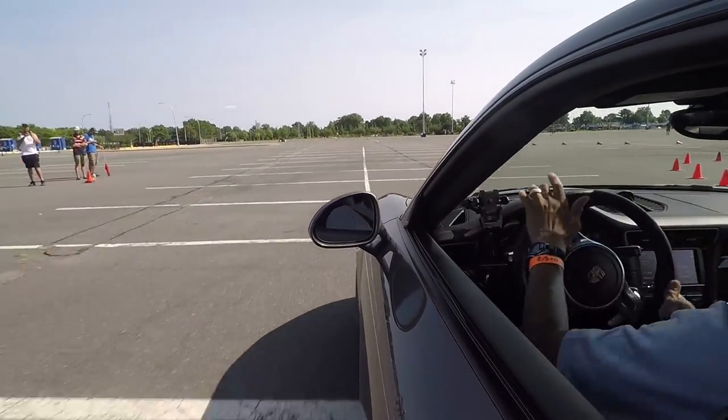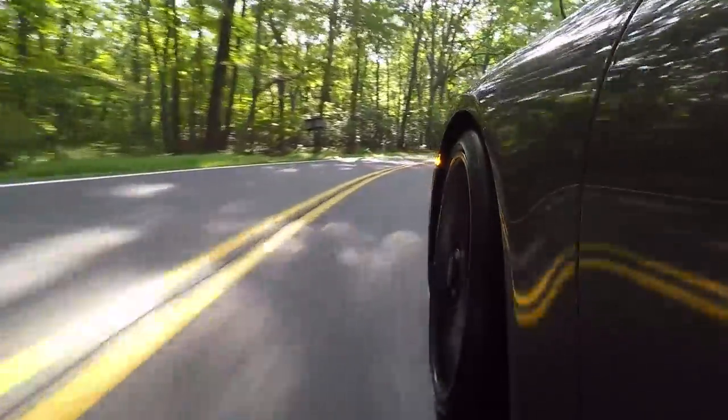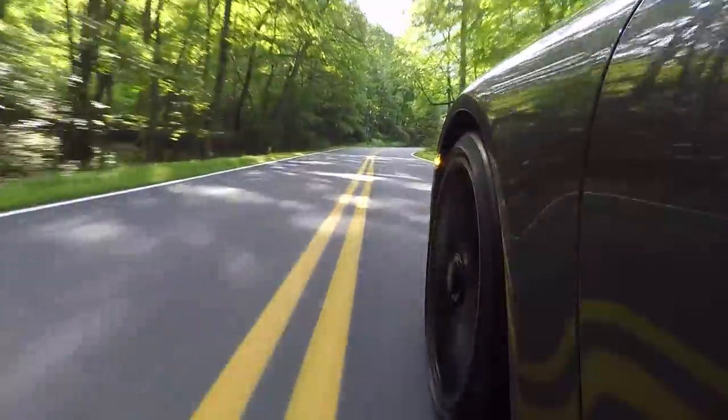So to wrap up on the steering feel, this car is very sharp to turn in, it's nimble, the steering is very precise. All of that combined makes this car so much fun to drive. So I don't have any complaints about the electronic steering setup.